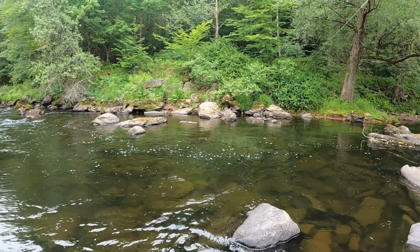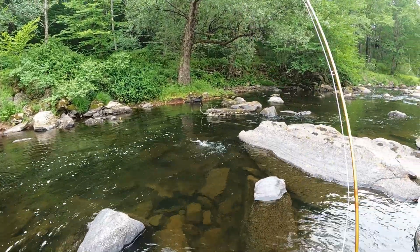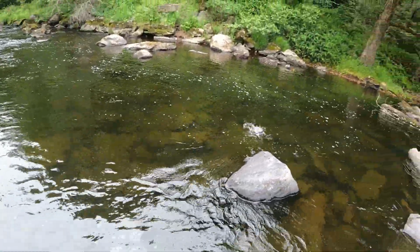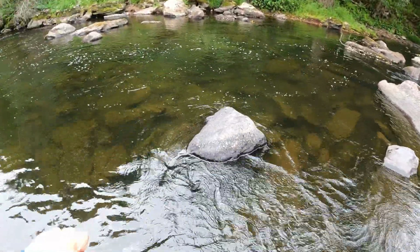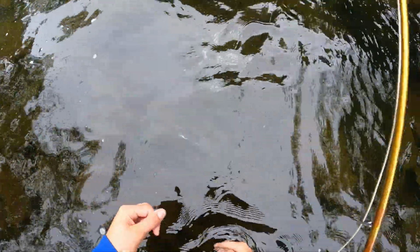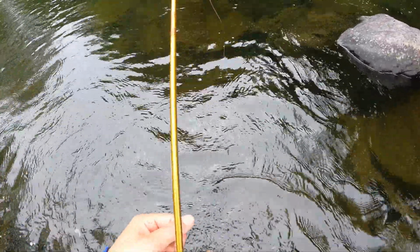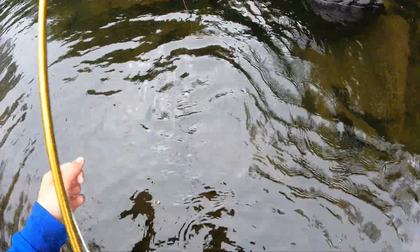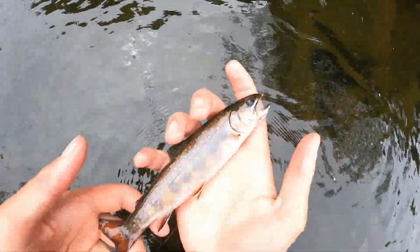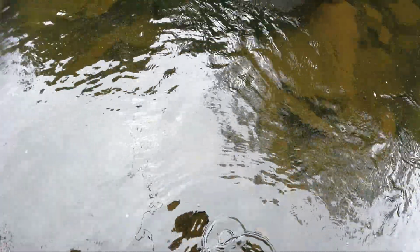Dude, every single cast it's a trout here. I'm just gonna land this guy with my hands. There's so many of these little brookies here. Wait, hold up, maybe the net will be easier. Hold up, buddy, come here. Stop. Oh, pretty brookie. Look at those colors on them. I love their fins, and they're all taking the copper john here. Let's let this guy go.